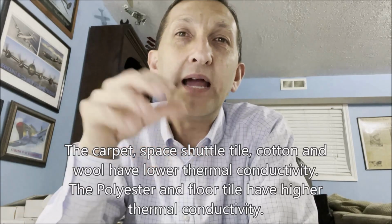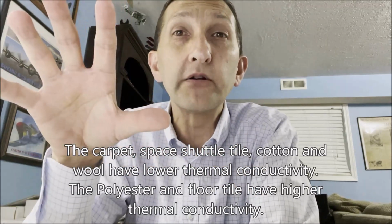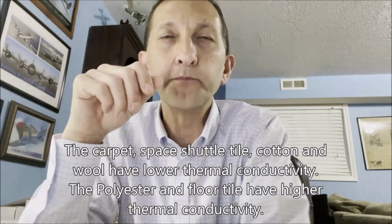Because the carpet and the tile have low thermal conductivity. In other words, they don't pass heat through the material very well. It's more of an insulator. Whereas the thermal conductivity of the polyester is higher, and the tile floor has a higher thermal conductivity. So because the tile floor is colder than your feet, it pulls the heat from your feet very quickly, where the carpet does not.